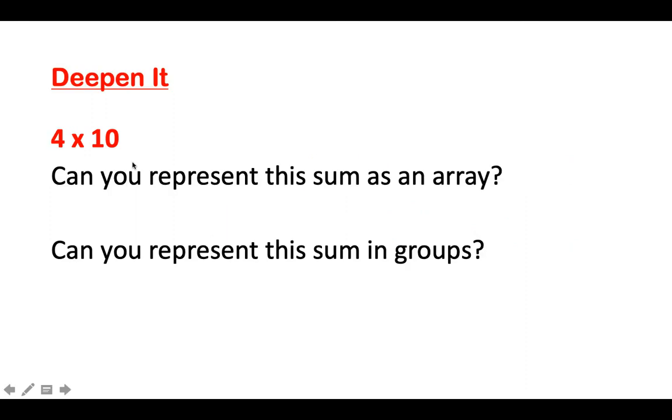So again, what I want you to do is represent the sum as an array, so as the circles, and then represent it in groups. So pause your screens and have a go at that one for me.